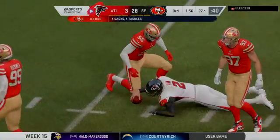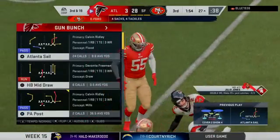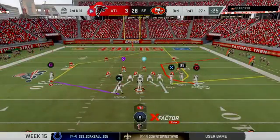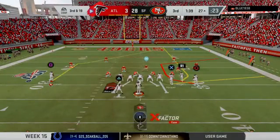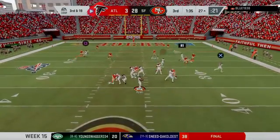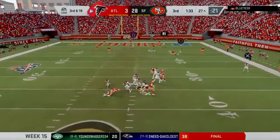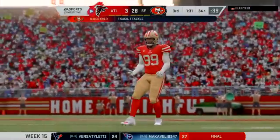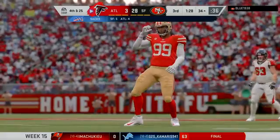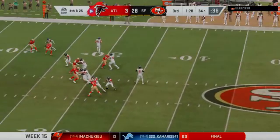And they're going to get him. He's sacked back around the 28. Dee Ford, he continues to wreak havoc in the offensive backfield. Sack number 16 on the year. So the sack pushes him back, and now 3rd and long for Ryan and the Falcons. And the pressure gets to him again. DeForest Buckner in there to get him, and that is sack number 6 now for him on the year.